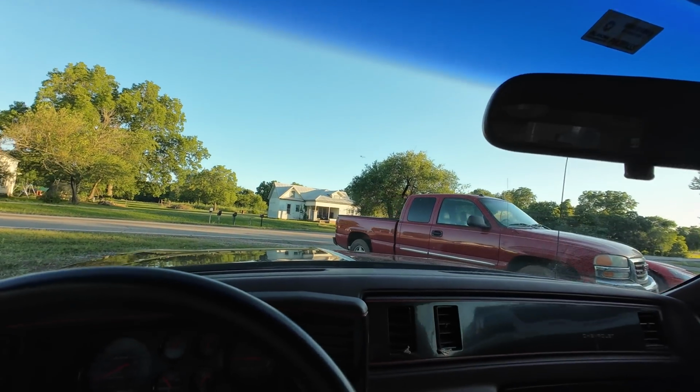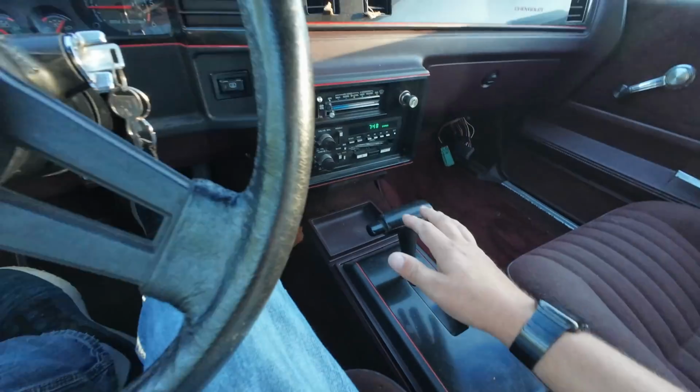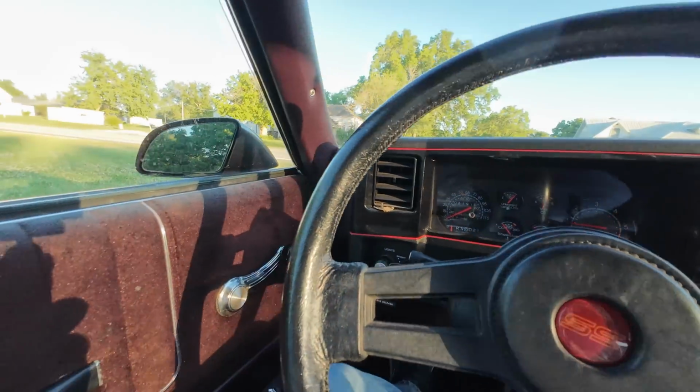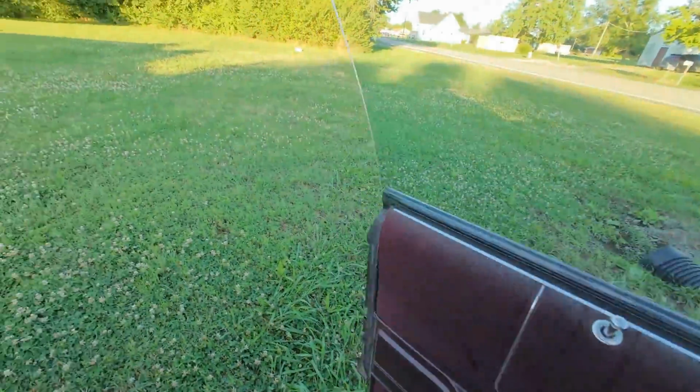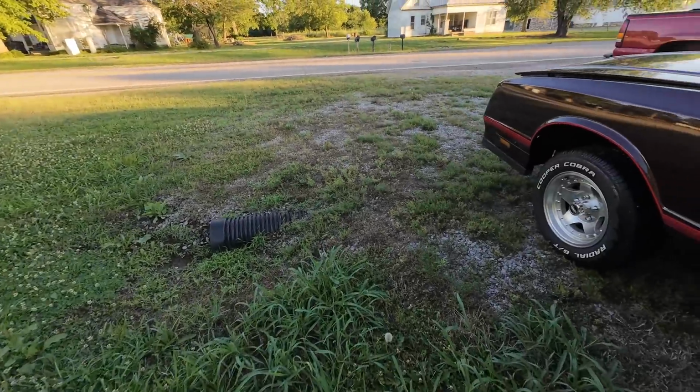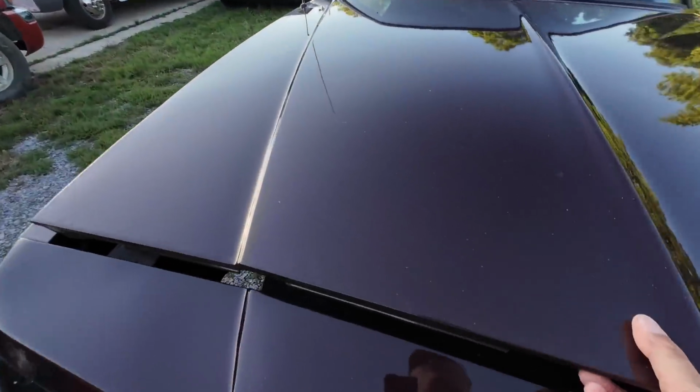We'll pop the hood for you guys real quick too, so you can see. God, this car just rides so good. This is such a smooth car. I'll show you all this mess we got under the hood, and I got to remember to air up that back tire too. I'm gonna have to take it and figure out what's going on with it.